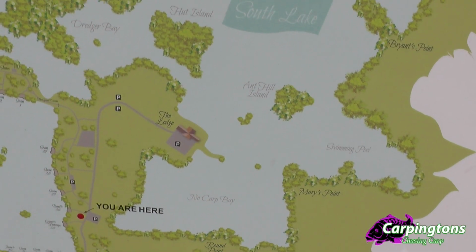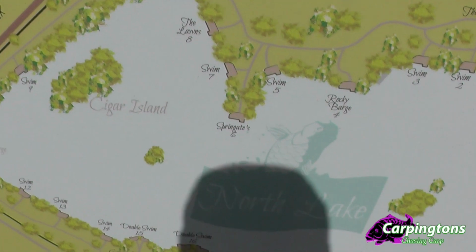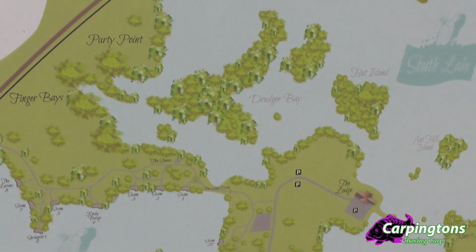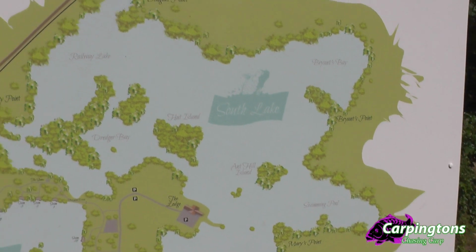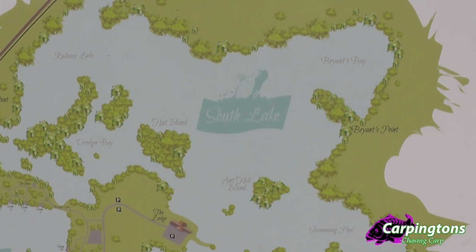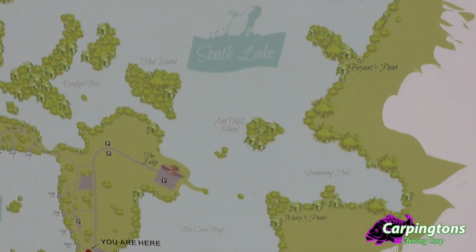Some famous swims. Springate. Sir Pete Springate, who had the famous brace. One of the most iconic pictures in carp fishing history. Wonderful.